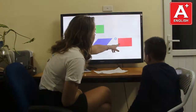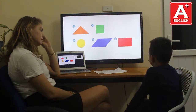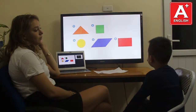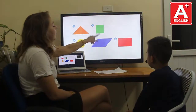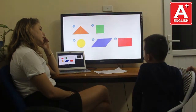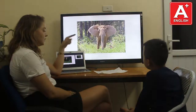What is this? Rectangle. What color is it? Red. Red rectangle. What color and what shape is it? It's purple. Purple letter one. Great. Okay.